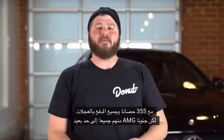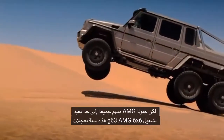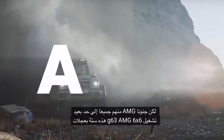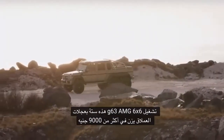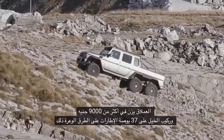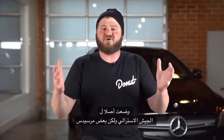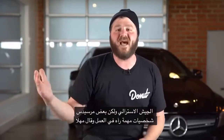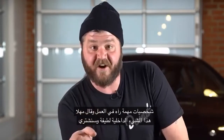But the craziest AMG of them all, by far, the G63 AMG 6x6. This six-wheeled behemoth weighs in at over 9,000 pounds and rides on 37-inch off-road tires. It was originally developed for the Australian military, but some Mercedes VIPs saw it in action and said, hey, give that thing a nice interior and we'll buy some.